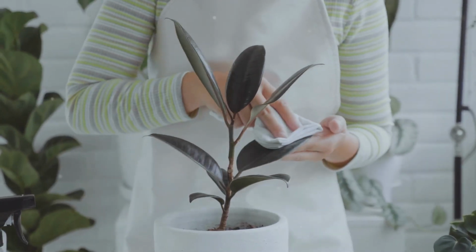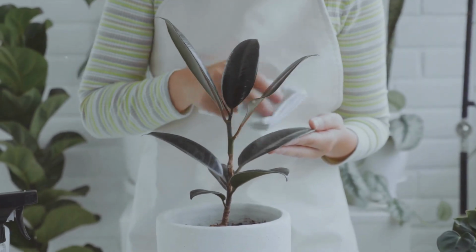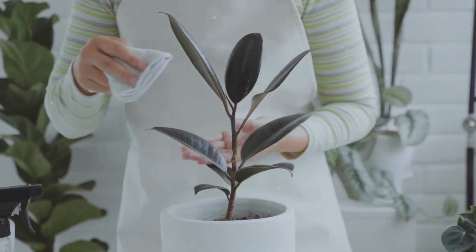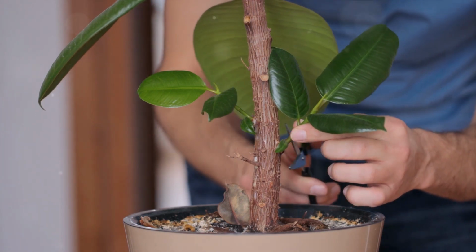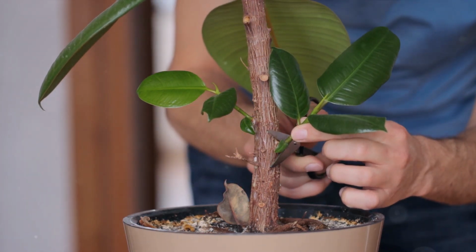Sliding into the 6th spot is the rubber tree. Its large, shiny leaves make a bold statement in any room. This plant can grow quite tall, so it's perfect for filling up a large space. The rubber tree enjoys bright, indirect light and likes to dry out between watering.